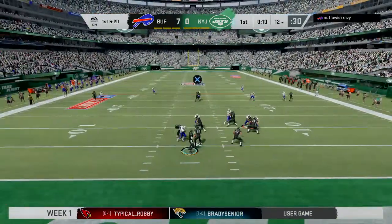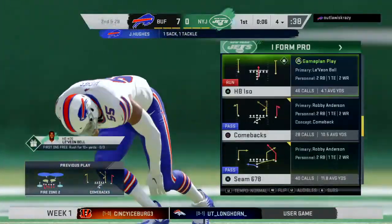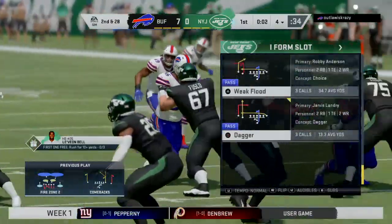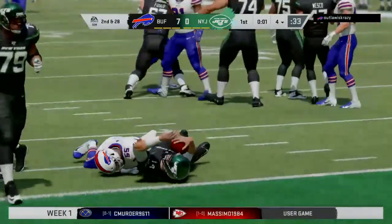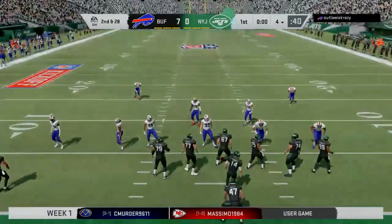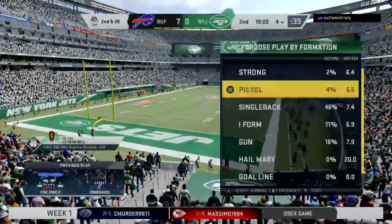Darnold. Nowhere to escape, and he goes down. Off the edge, Jerry Hughes gets the sack. Marked down back at his own 4-yard line. Now this one from about 2 counties over after the sack. They come up on a 2nd and very long.